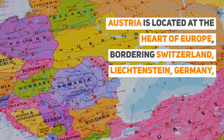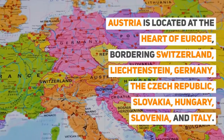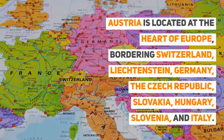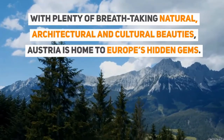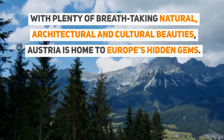Austria is located at the heart of Europe, bordering Switzerland, Liechtenstein, Germany, the Czech Republic, Slovakia, Hungary, Slovenia, and Italy. With plenty of breathtaking natural, architectural, and cultural beauties, Austria is home to Europe's hidden gems.